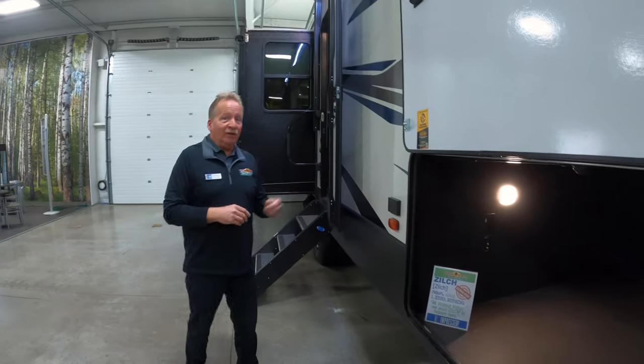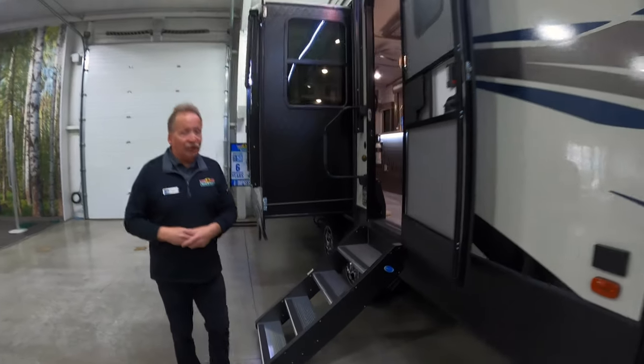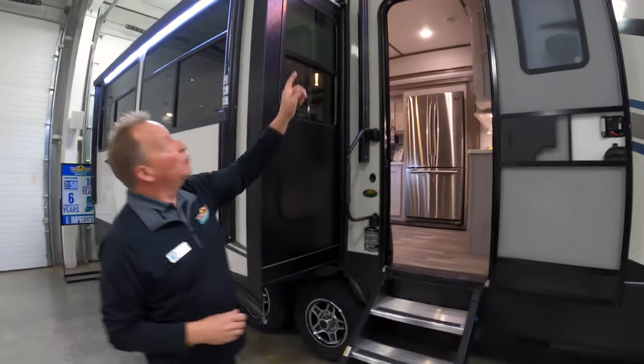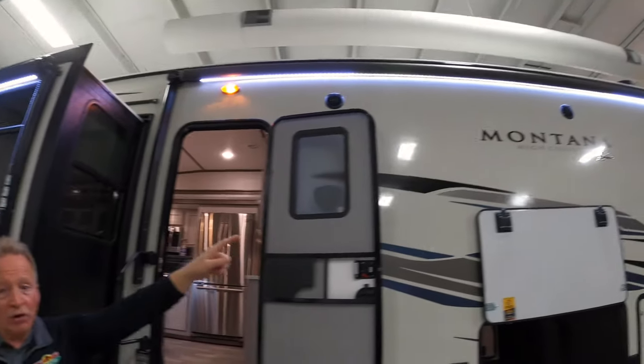Total pass-through storage right there. So if you're going on the road, you don't have to leave a lot of things behind. It'll fit in that. We've got the upgraded steps. Those are always nice. The big grab handle going into it. Now, I would like to take a look. It has a full awning on here.